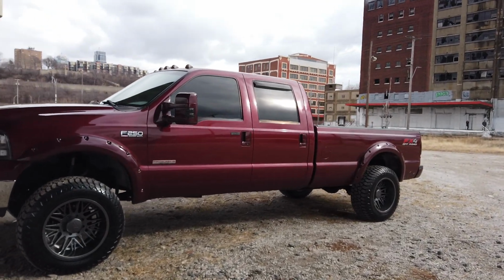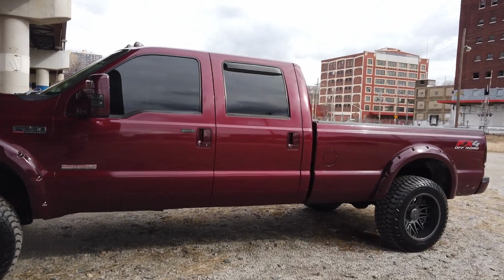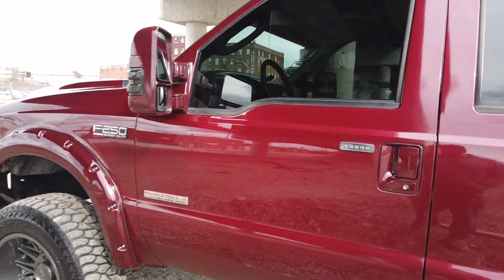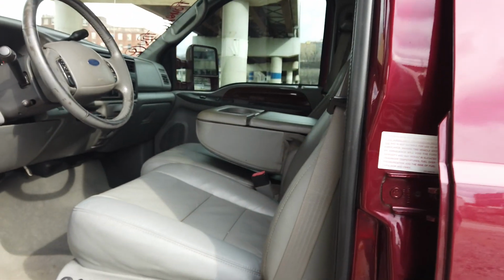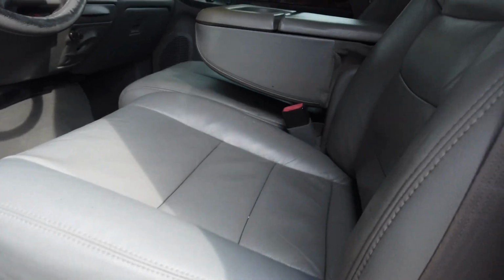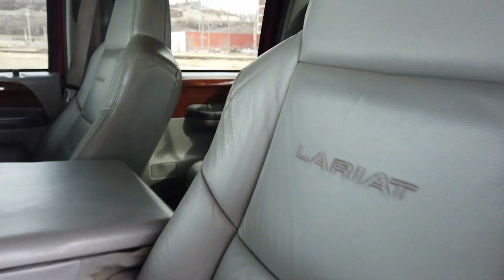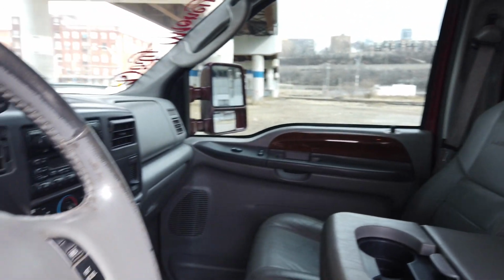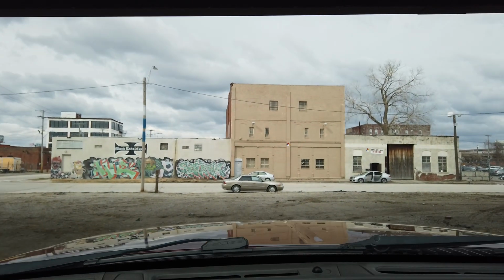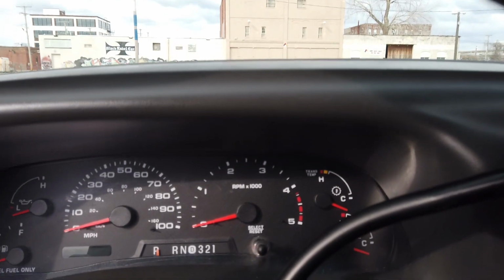Really cool truck. It's got some mods going on, as you can see. We've got a lot of PTM accessories. Everything's paint to match, flares, mirrors, handles. But it is a Lariat package. No rips or tears in the leather seats. Got heated seats too. Pretty clean old truck all around for the most part. We're going to be cold starting it, inspecting it, going through it, all that fun stuff.